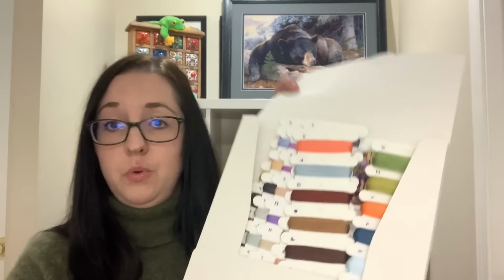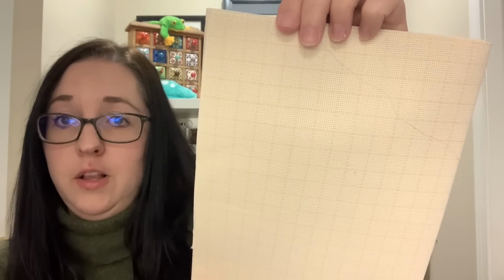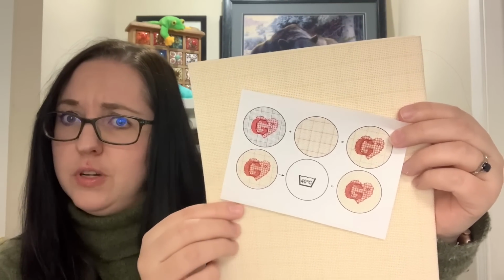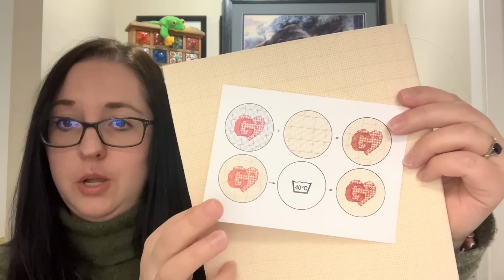It came with a needle threader and what do you call this? The magnet thing. Needle minder. Brain's not working. So it came with that in the kit. It comes with Anchor floss, which is all on little bobbins like this. And it also comes with Zweigart Aida. What I love about this is it's the pre-gridded stuff, and it gives you instructions in the box on how to wash this out. Oh, there we go. I was curious, does it wash out, or because it's full coverage, does it just stay there with this one because it's super pale? But they do give you instructions on how to wash out the grid lines.